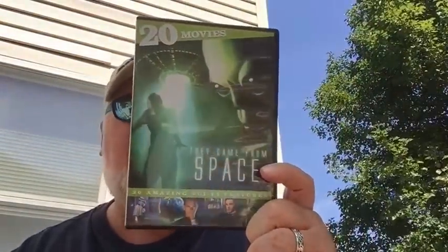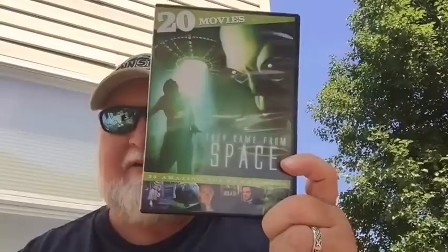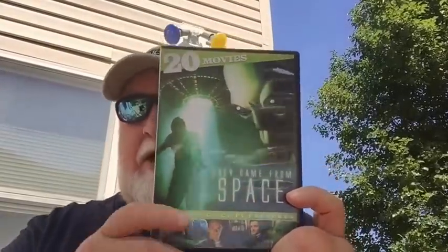All these are DVDs. Here's another one. Here's the spine. This one was under $10. This is 20 films. They came from space. 20 amazing sci-fi features, again from Mill Creek. Quality on these is surprisingly good, by the way.